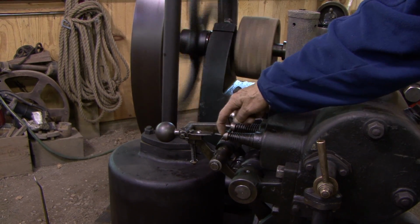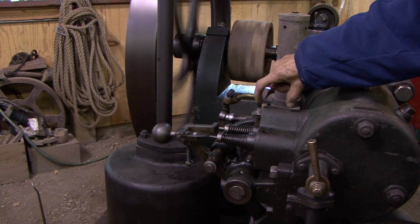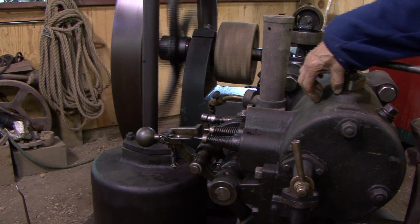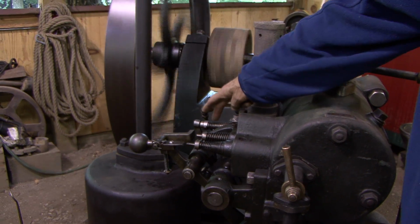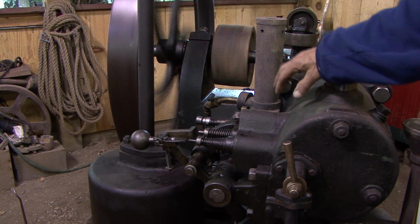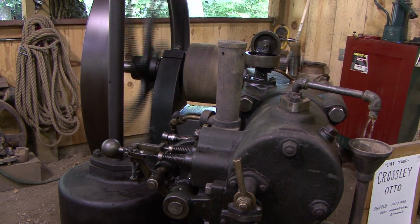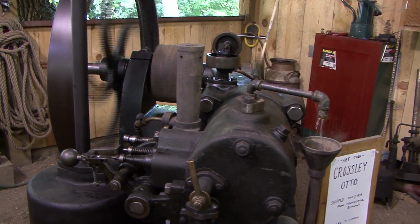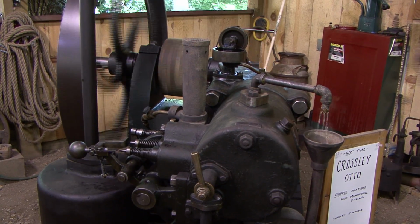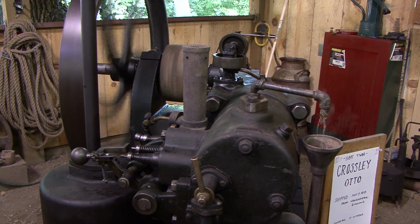This allows the gas to go into the gas chamber. This allows it to go into the cylinder. This stops the gas from going into the hot tube. And this is a hot tube. There's only one other of these in the world. This is the only one that operates. The other one's in Australia.